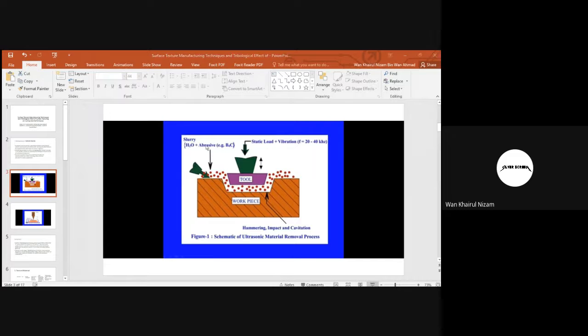Okay. So this is one of the techniques used for this texturing method, which is ultrasonic machining, the CNC USM. The working principle of this cutting technique is that the cutting is performed by abrasive particles which are suspended in the slurry.